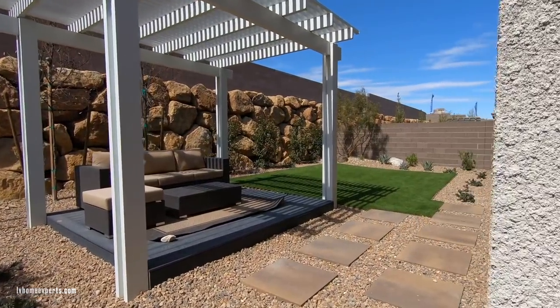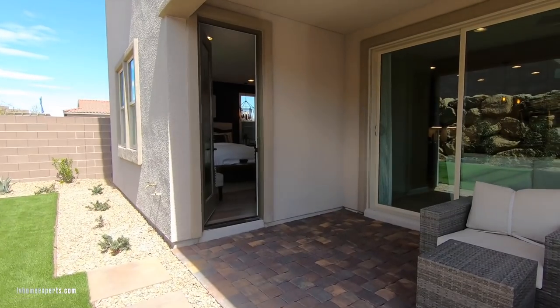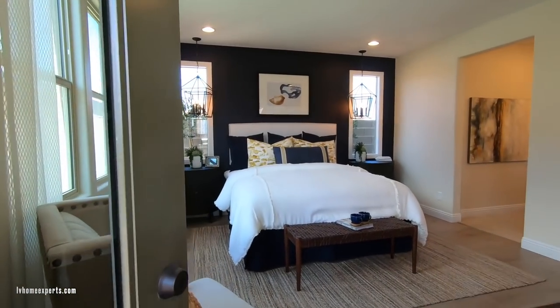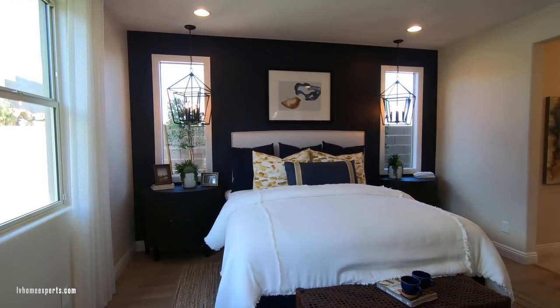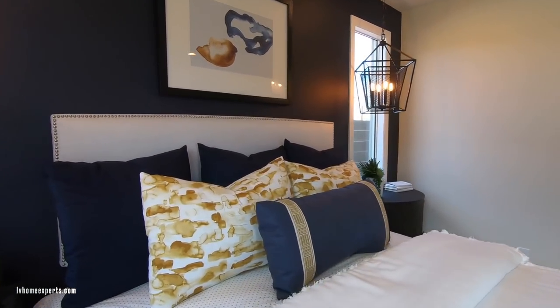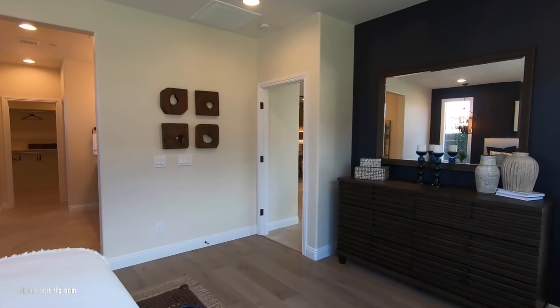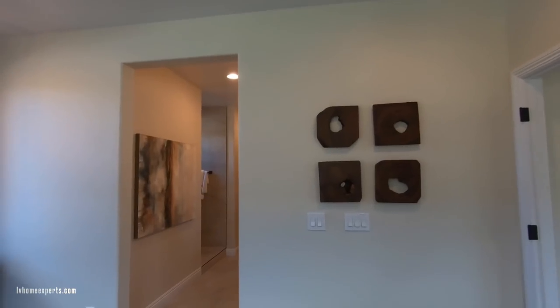Let's go back inside here. Love the pavers. Decent size master. HOAs are, I think, $117 a month. There are SIDs and LIDs. It's about $1,000 a year. Balance is roughly about $14,000, I believe. Okay, so it looks like we also have a return line right here, which is really great.